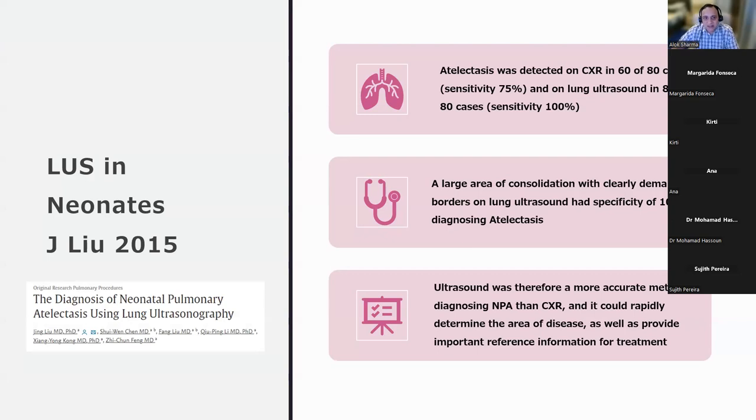Now, as I said, if you look at the sensitivity of the lung ultrasound, which they also did in the 20 cases who had CT scans, it was about 100%. Whereas the pickup rate and sensitivity for chest x-ray was just 75%. The specificity for diagnosis of atelectasis was also 100% if there were large areas of consolidation with atelectasis demonstrated. Overall, there was a lot more information that could be provided by lung ultrasound, which included the regions where the focal areas of collapse or atelectasis were.